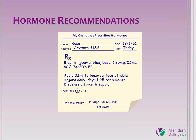0.1 ml. This is because we want her to apply it to the mucosal surface of the labia majora where she's going to get the best absorption. But this is a really small surface area, so she needs to be able to use a very small amount of cream so it doesn't just sit on the surface, making it both uncomfortable and less effective. We recommend that Rose use the cream days 1 through 25 of the month and then take a break for a few days and resume at the beginning of the next month.